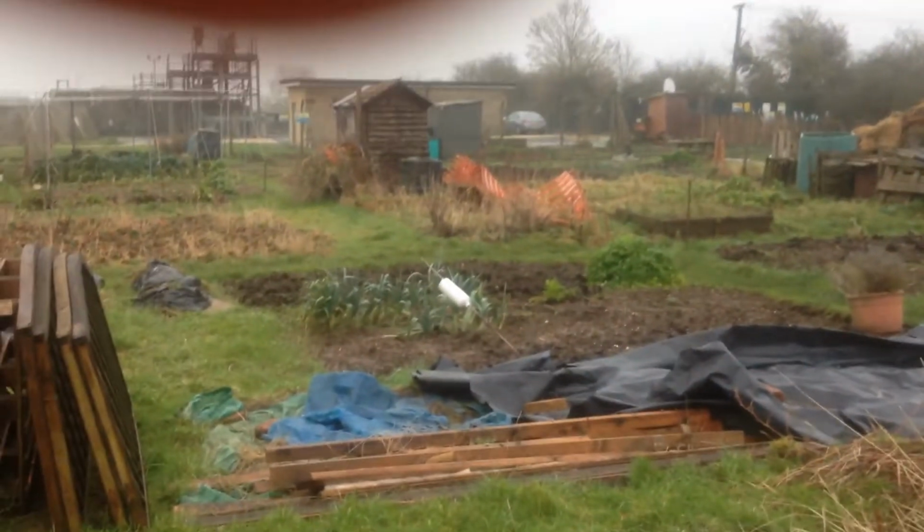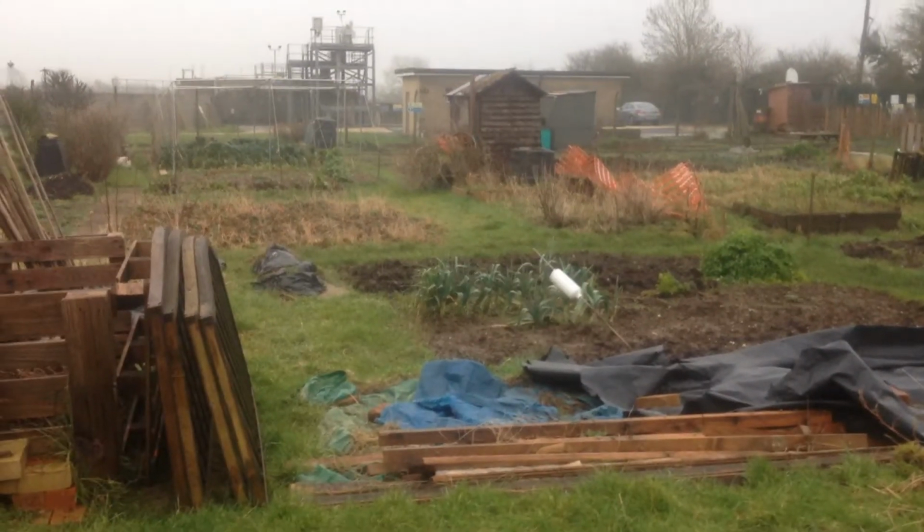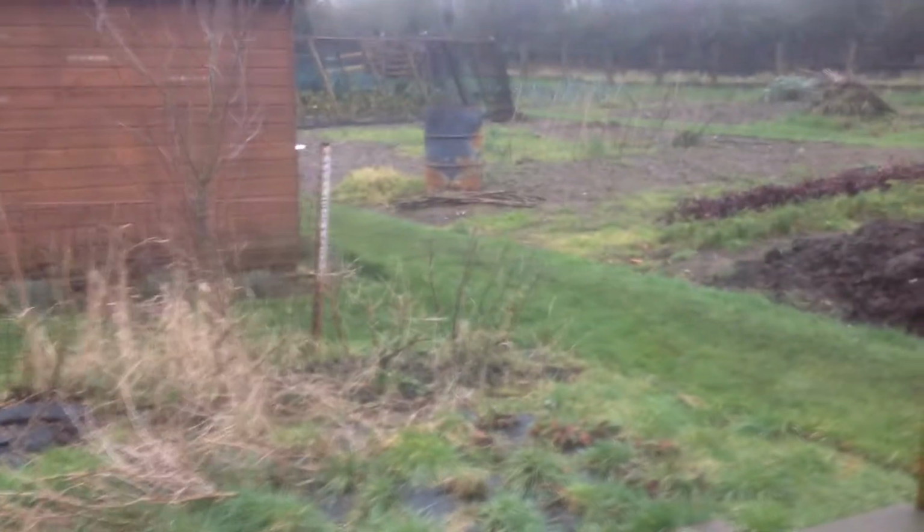Here we are on the plot and it is wet, very wet. It's come off quite well really with all the high winds and everything. The shed's still standing.